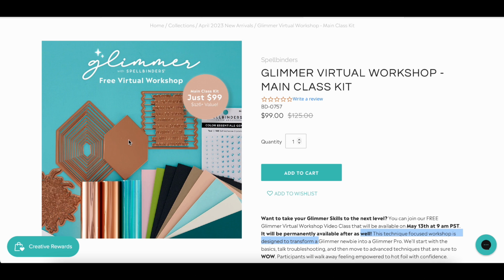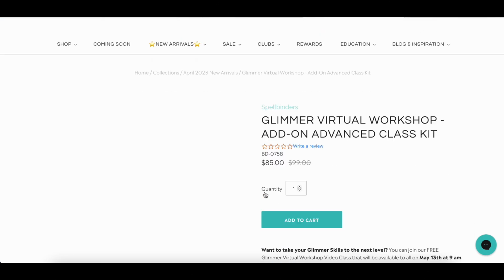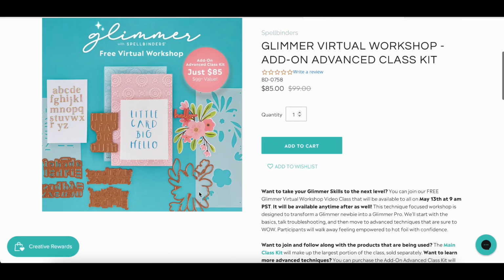I don't know how to explain that, but I do have some of these, and I probably should do a tutorial with them. These guys, I love it. Sentiments, and then the strip die that cuts all the sentiments at once. Amazing gems. And then we have some dies and plates here that are floral. And then the add-on set, and that's the main set. And then there's an add-on if you want to keep going with it. It has the plate with your stenciling and then the die and embossing folders and some sentiments.